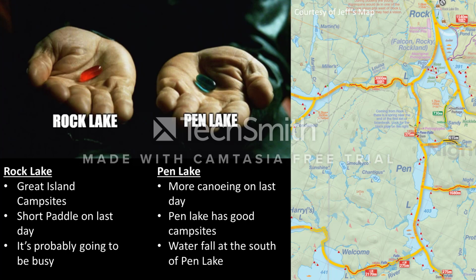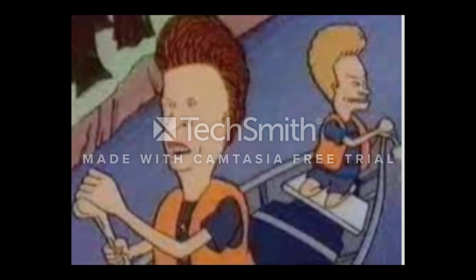You finished the Rock Lake Beach Hunt loop. You went from Rock Lake to Lake Louisa to Harry or Welcome to Penn, Rock, and there you go. You've just rocked out.